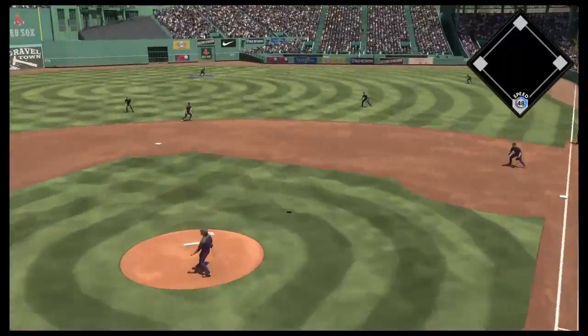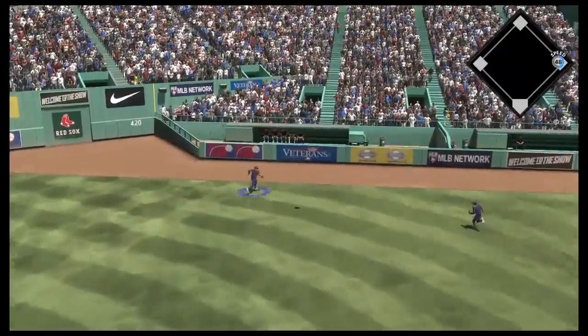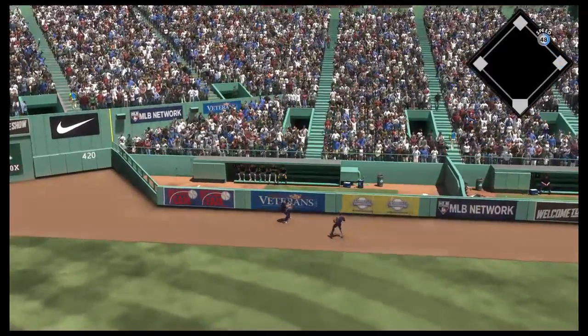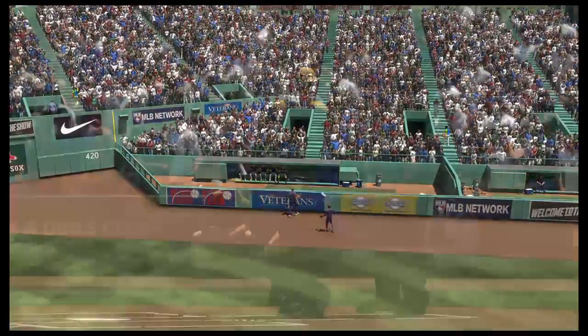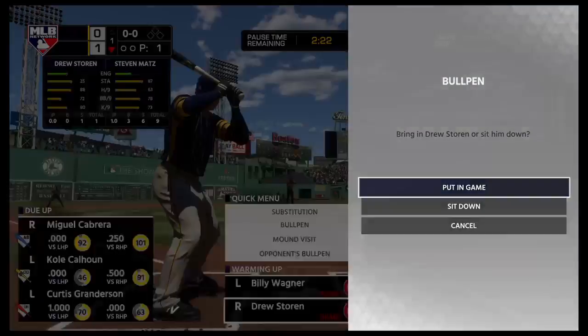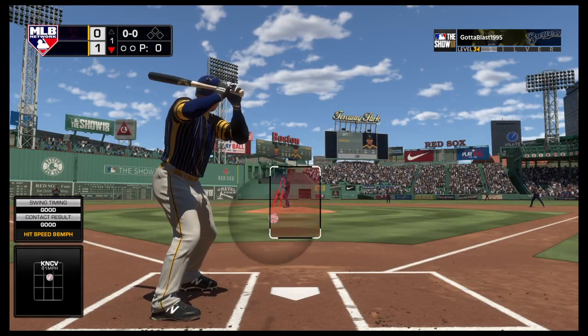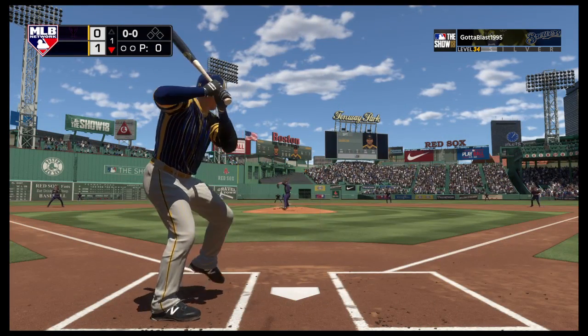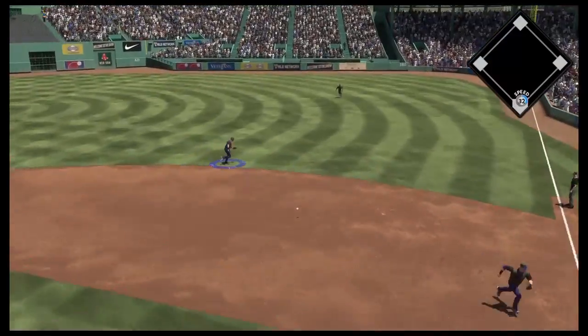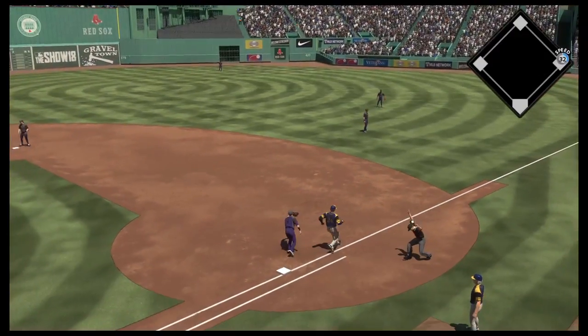Now the pitch. High and deep to right center. Hayward looks up. And goodbye. This one ain't coming back. Digging in, Miguel Cabrera will get to take his first cuts here. Drew Storen enters from the bullpen to do the pitching. Here comes the first pitch. Hard hit ball to second. And a good effort on the dive that time, but this will get by him for a base hit.